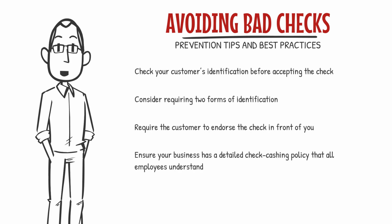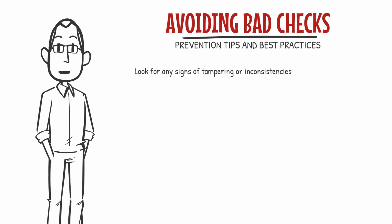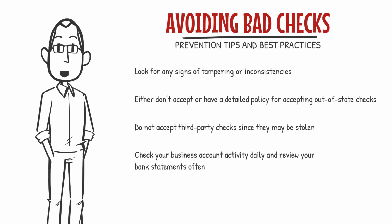Ensure your business has a detailed check cashing policy that all employees understand. Double-check the amounts on the check, comparing the written amount in words with the written numbers. Look for any signs of tampering or inconsistencies. Either don't accept or have a detailed policy for accepting out-of-state checks. Do not accept third-party checks since they may be stolen. Check your business account activity daily and review your bank statements often.